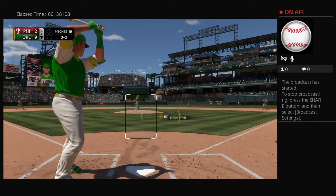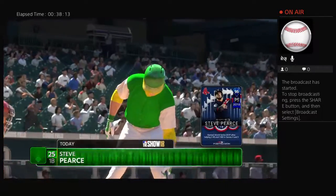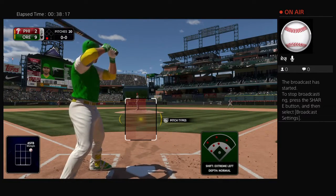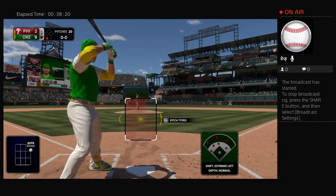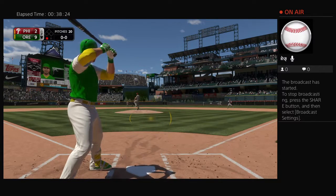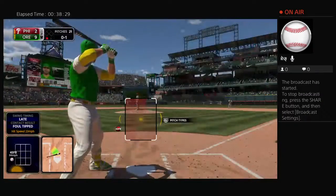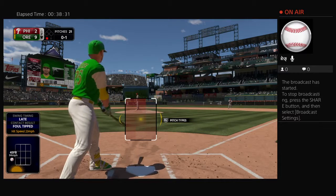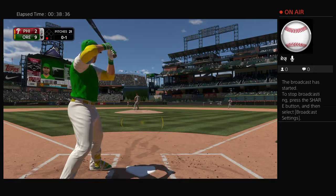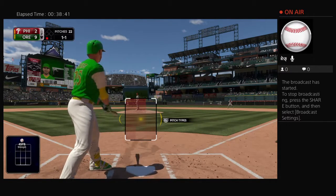Here's the pitch on 2-2. Fastball called, strike 3, and there's the first out of the inning. That's a brutal strike. Stepping into the box, Steve Pearce. He launched one over the wall back in the opening frame. Here comes the first pitch. Fouled off. And that misses 1-1. Bases are empty, 1 man out.